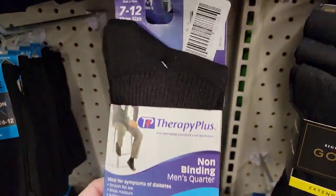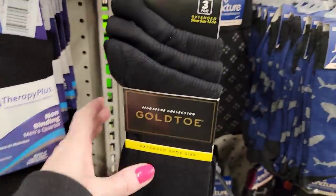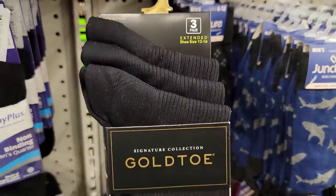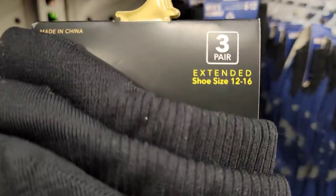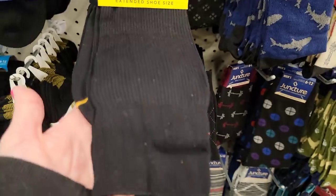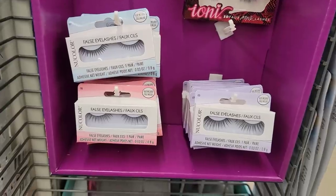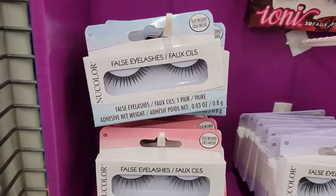And here we have some Therapy Plus non-binding men's socks. And wow, three pair of black dress socks. Extended size, 12 to 16. Holy cow, that's as long as my leg. Here's some eyelashes.